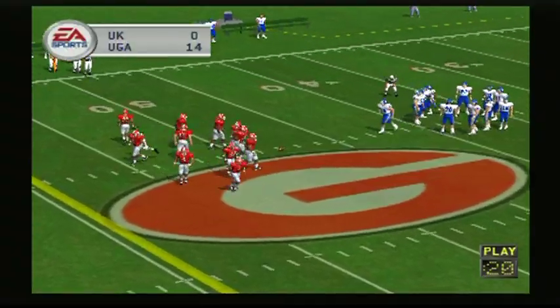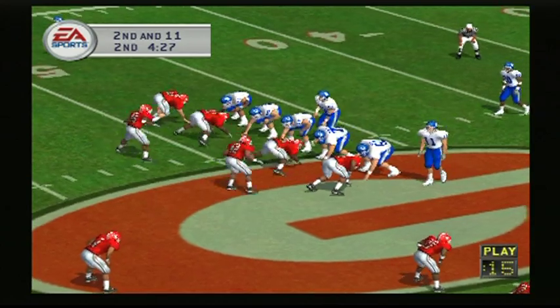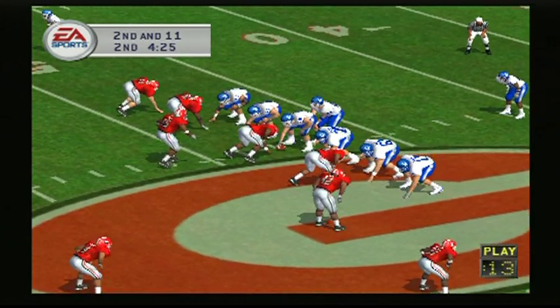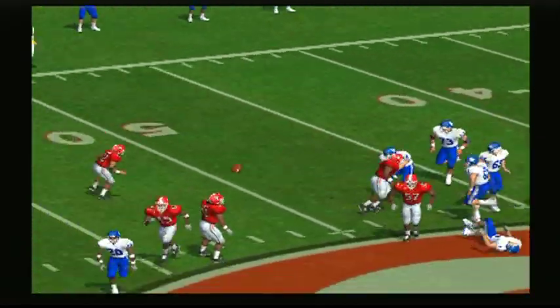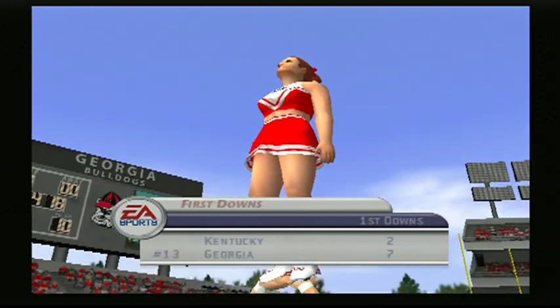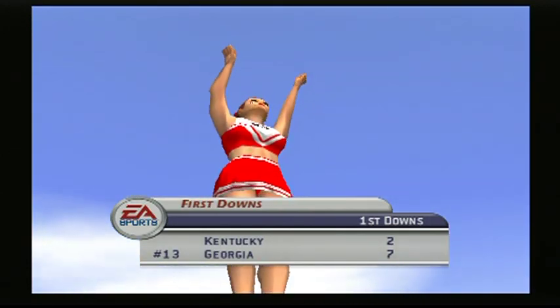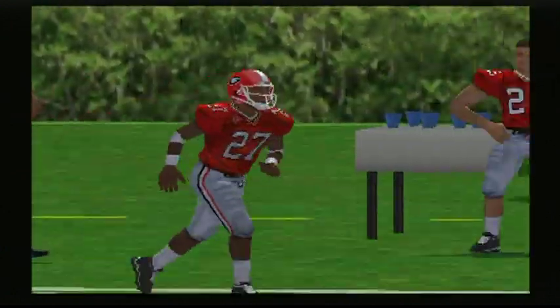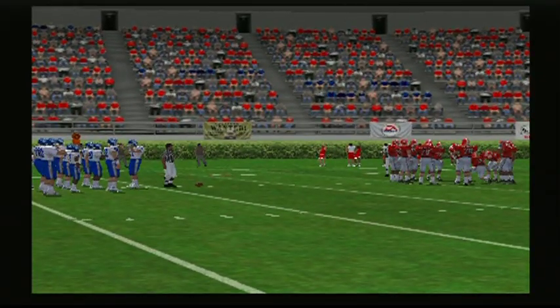It's second down and 11 to go. Sixth play of this drive coming up. The Bulldogs line up in a nickelback. Lorenzen back to throw. Steps up under heavy pressure. He passes it, picks it off. They're really digging themselves in a hole now. That interception was not what they were looking for. Yeah, they've had a really bad first half. They're going to have to stage some sort of comeback in the second half.